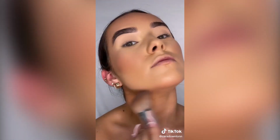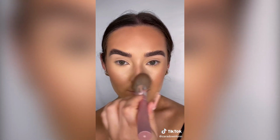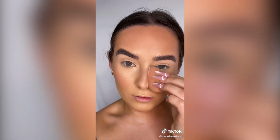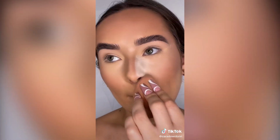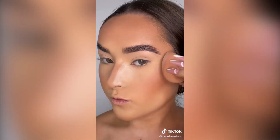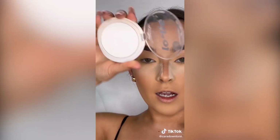But yeah, this is me putting on some bronzer, on the cheeks, nose, sharpen that jawline. And then I always go with the Laura Mercier powder. It's their loose setting powder. This one's in the shade Translucent. I also love their Translucent Honey one. However, I'm not as tan today, so I'm not going to use it. And I'm just using their Translucent.